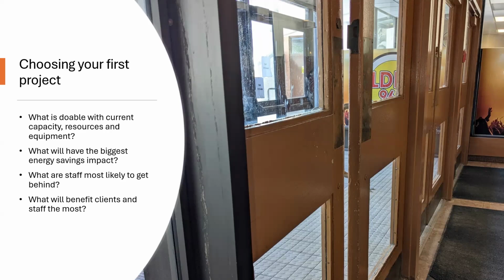Do you have a sense of what is going to have the biggest energy savings impact? You may or may not, but it's a question to ask. What are staff most likely to get behind? So I'm going to talk about two different things here. One of them is air sealing, and one of them is thermostat adjustments. Now, if you have, for example, a very leaky, drafty building, it might be hard to get your staff behind turning down the heat on the thermostat in order to save energy. It might be easier to get them behind sealing up the air leaks to make the building less drafty. So that's just an example.